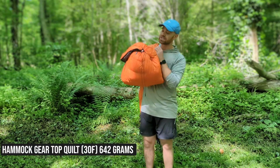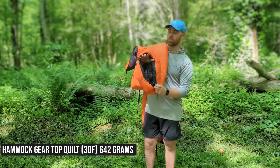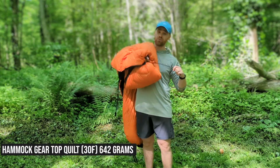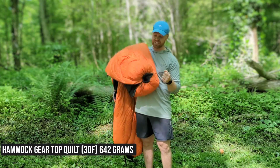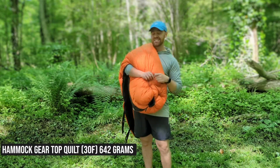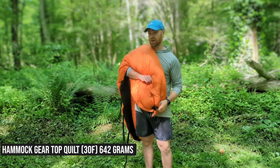The thing which I regret is going with this sort of drawstring toe box, because in the middle of the night you get awful drafts coming through this hole right here. It can be fixed by just throwing a t-shirt in the gap, but if I would do it again, I'd go with the sewn foot box. And if anybody else is interested in Hammock Gear, that's my advice about that.